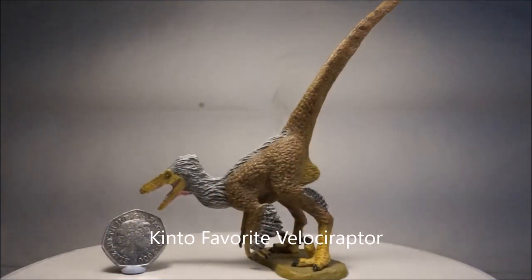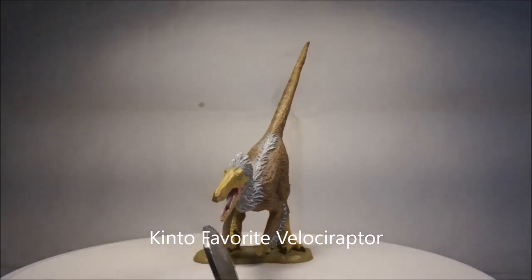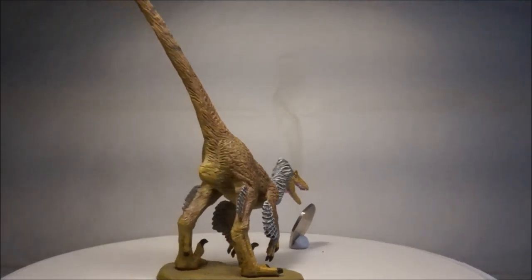Number 4 is from Kinto Favorite by Kazunari Araki. It's a great model, really bird-like, and nicely sculpted.